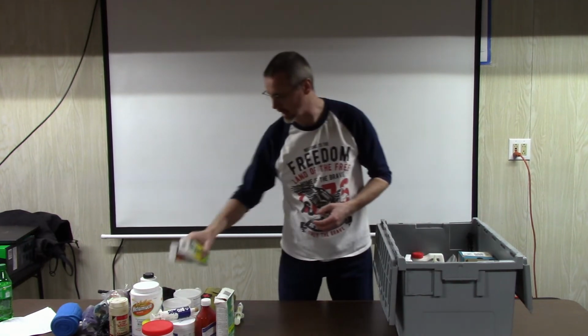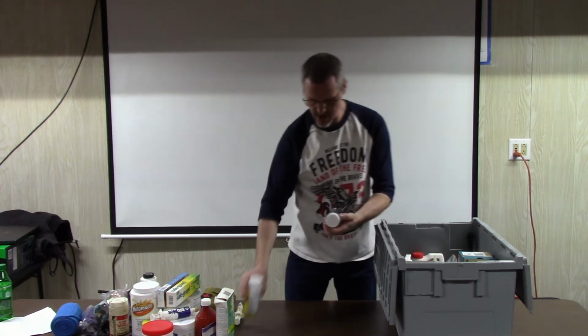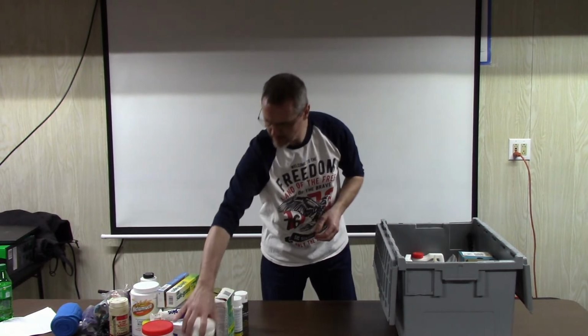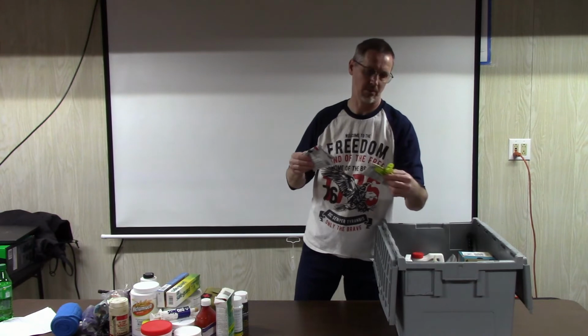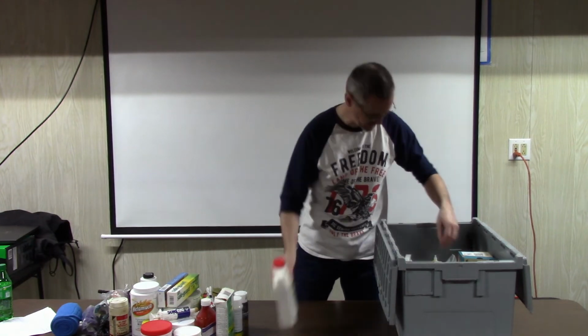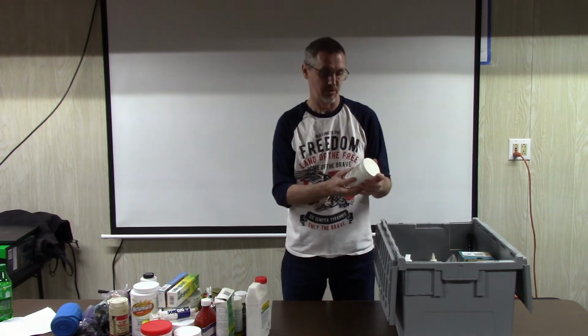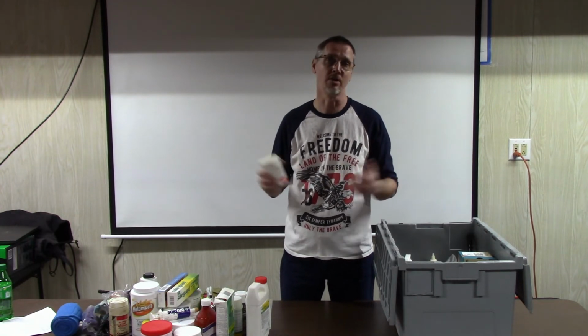A couple other wormers. This is a wound spray. Another wound coating spray. Bute is for pain for the horses. This is another couple other wormers. As is this. I think that might be all the wormers. There's so many different worms that an animal can get. You have to have different wormers to cover the different kinds of worms they have. They're not a universal thing.